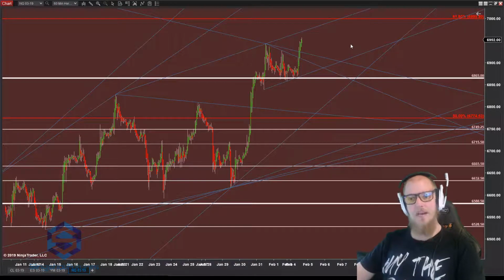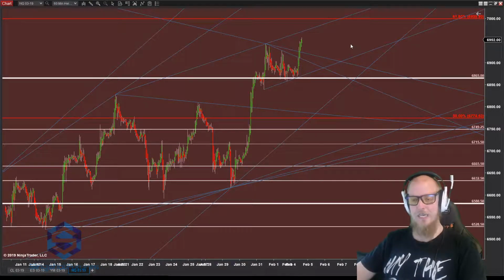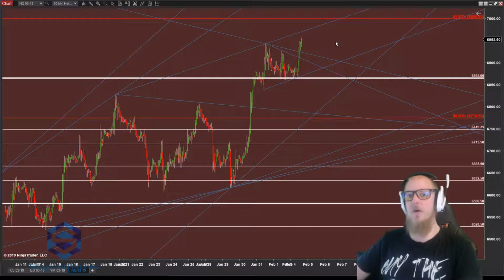So I think a lot of buyers are really hoping that this sticks it to the highs and keeps going, but we are in a very important area right now that the buyers need to sustain or they're going to be running into trouble. Right now it's buy side, but that can shift real fast if they lose those highs.